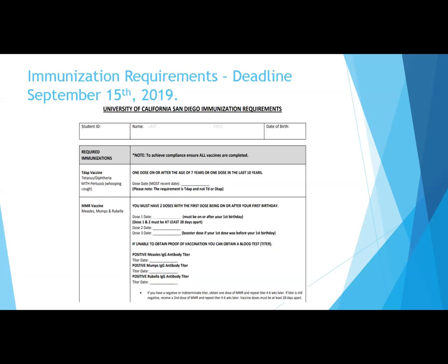Now with measles, mumps and rubella, you must have 2 doses, with the first dose being on or after your first birthday. Now, sometimes people have received that first dose before they turned 1, which means that first dose is no longer valid and you need to get a booster dose to have 2 legitimate doses. If you are uncertain of your vaccine history or you cannot obtain your records, then you can ask your physician to do a blood test. The blood test is called a titer, and it's clearly on the form. We do recommend you take this form to your physician because it will guide them in exactly what our requirements are.